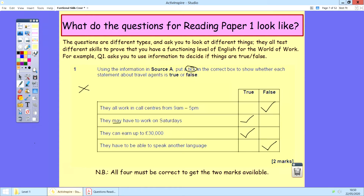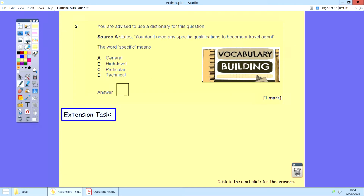Right, there we go. So it's false. They don't have to. Yes, it's beneficial. It's a bonus, but they don't have to. If they don't speak, I don't know, Swahili or Klingon or whatever it is people speak nowadays, they're not going to be automatically rejected from the job. Okay, right, marvellous. Question 2 then, let's move on.